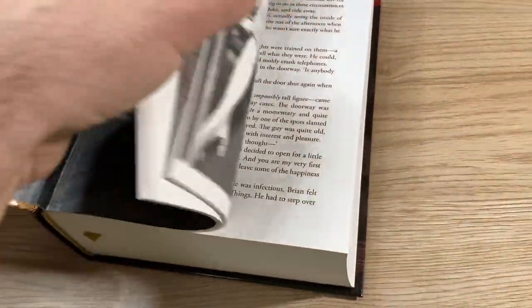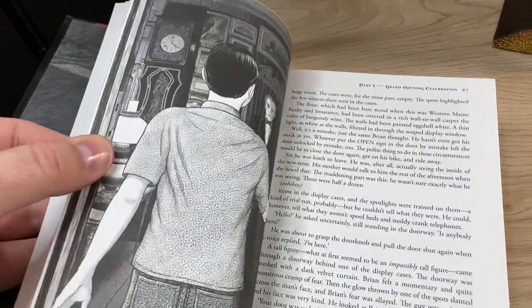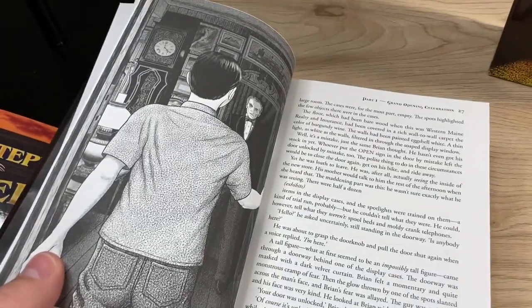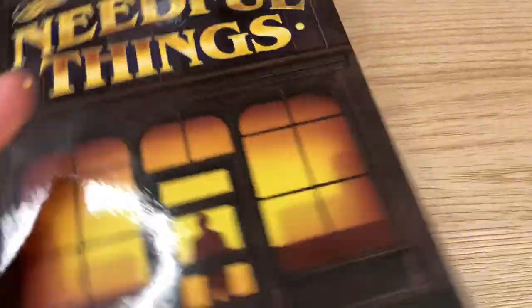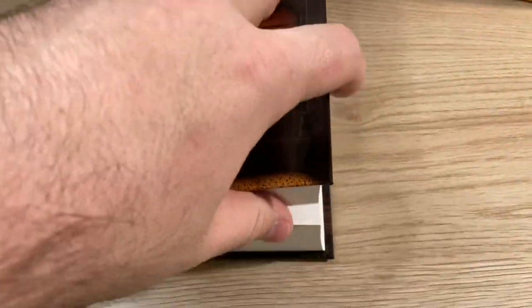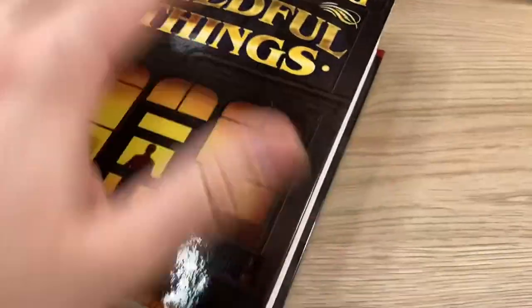And the artwork is printed into the page block. So no tipped in pages. There's page 25. And on the back, page 26 is printed artwork. Overall, it's a pretty good looking book. It's not my favorite that I've seen from them.